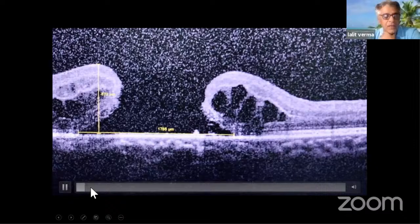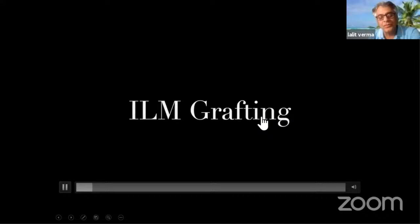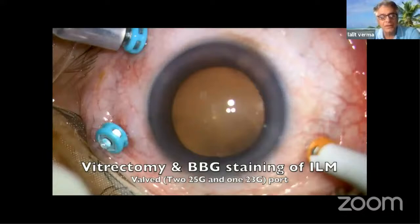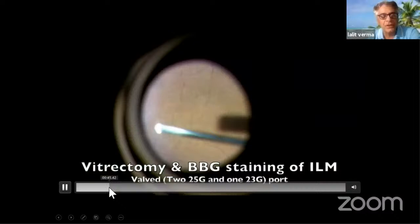So we knew that various options are there. People try retinal graft, lens graft, amniotic membrane, autologous serum. Since we hadn't done anything, I thought we'll do ILM grafting only. So this is the re-surgery done in the same eye, which was done at our center only. Here we have valve cannulas in place. Vitrectomy already had been done, so there's nothing much to show here.